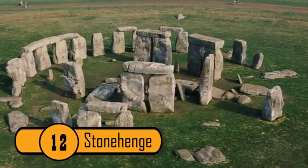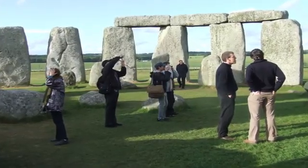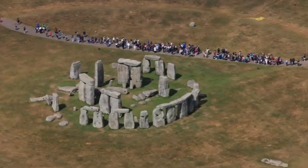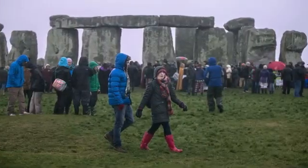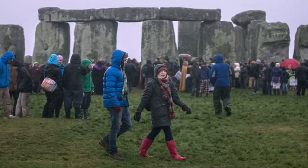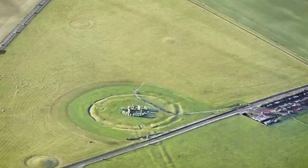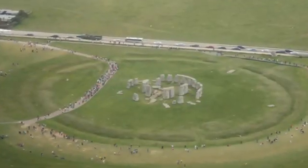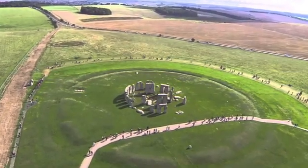Number 12. Stonehenge. Millions of people visit Stonehenge each year due to its history and its mystery. It's believed that this structure was built from 3000 BC to 2000 BC. Many people wonder how it was built, considering there was no heavy machinery back then to lift the incredibly large stones. When you're at Stonehenge, it looks much different than it does from above. This aerial view makes this amazing large structure look tiny, gives you a whole new perception of this wonder.